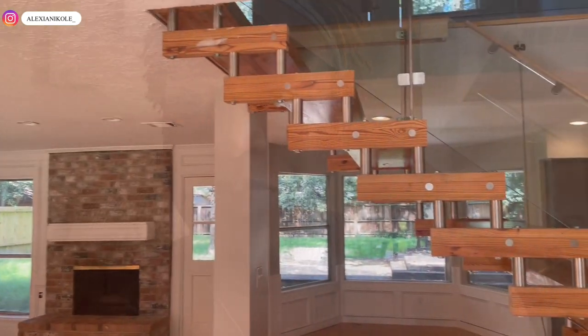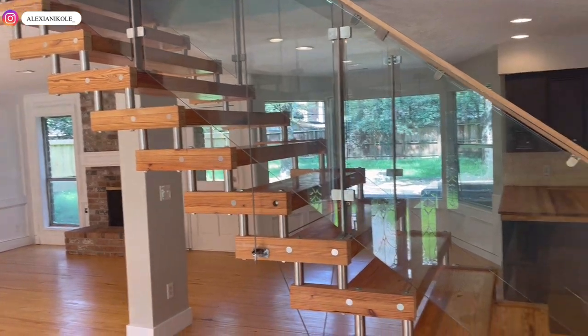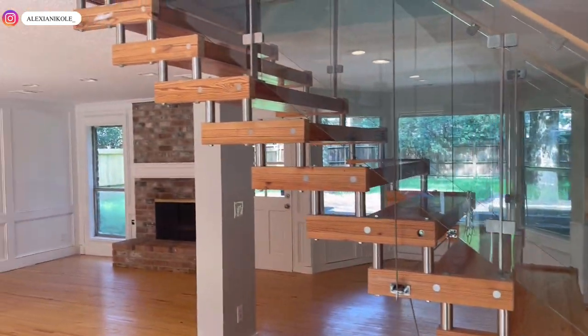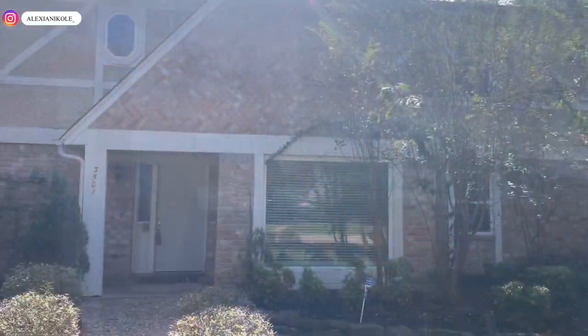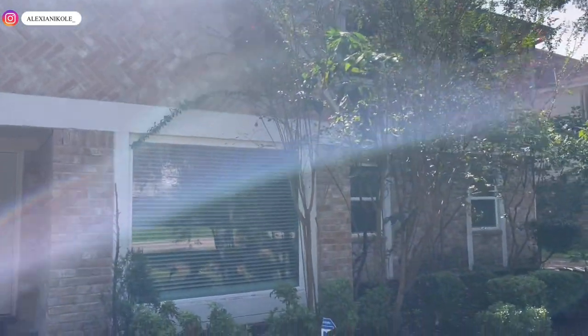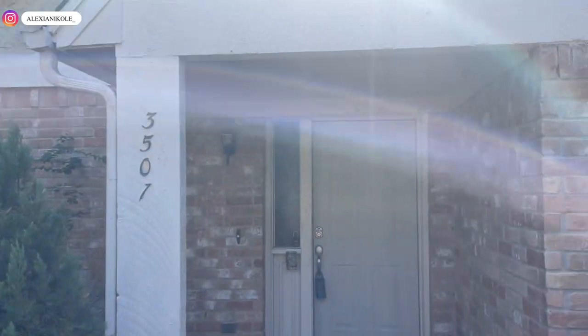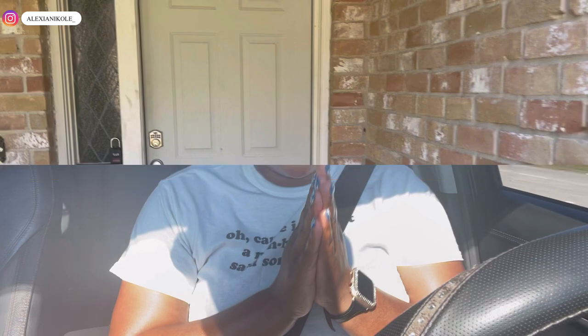I have actually somebody to call right now. Bye. Talk about an entryway. Look at this staircase, y'all. Wow. Wow. Okay. We've arrived to house number 3 for Jasmine. All of these homes that we're looking at today are a little bit older. They are all built in the 70s, but they have lots of character on the inside.